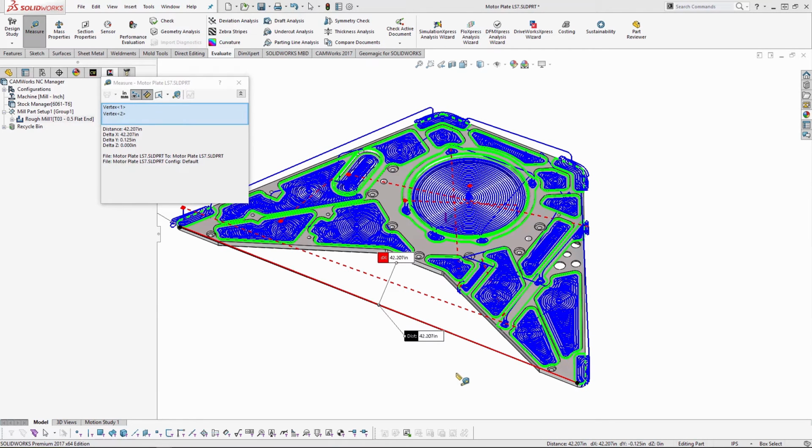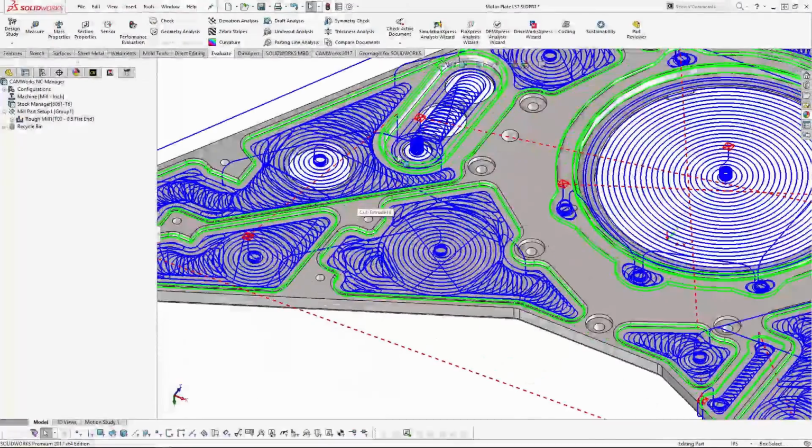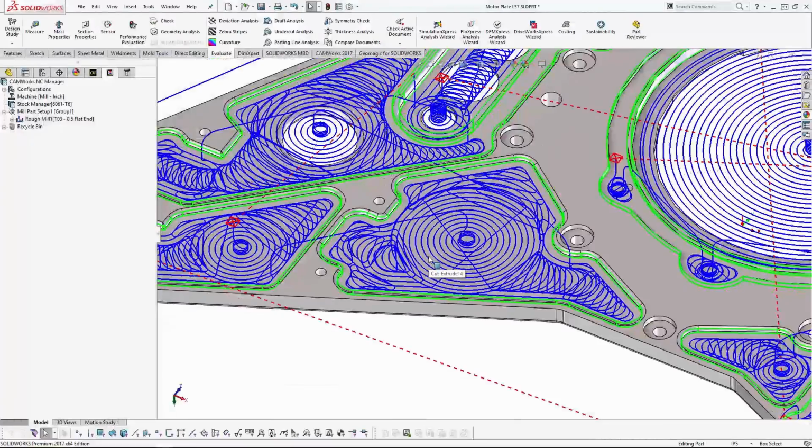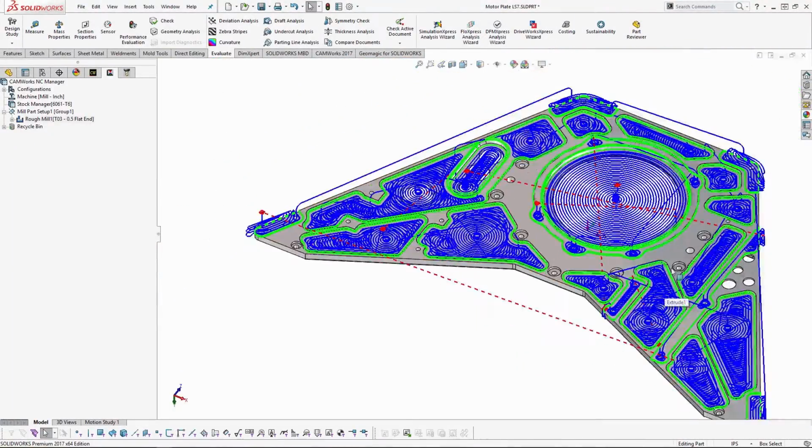That distance there is 42 inches. Okay. And the amount of material we're removing is also massive. I went through and did the math. For all of these pockets and slots, we're removing about 60 cubic inches of aluminum. 60 cubic inches.